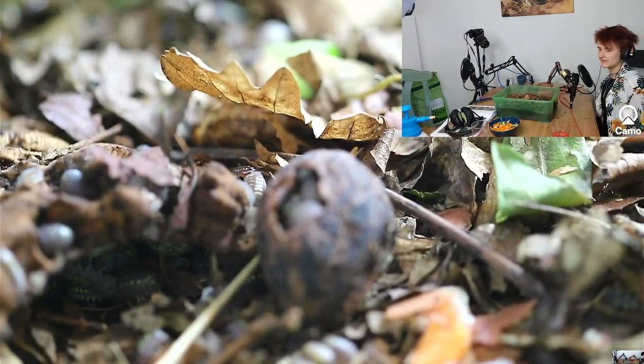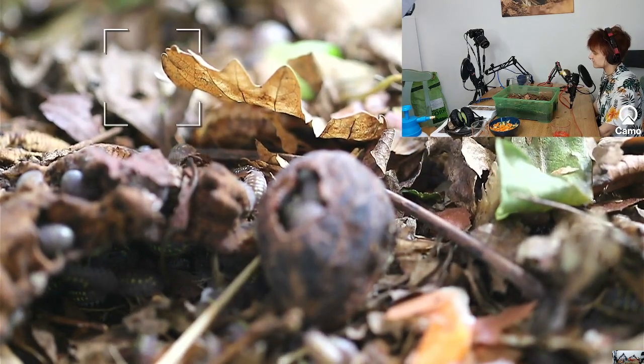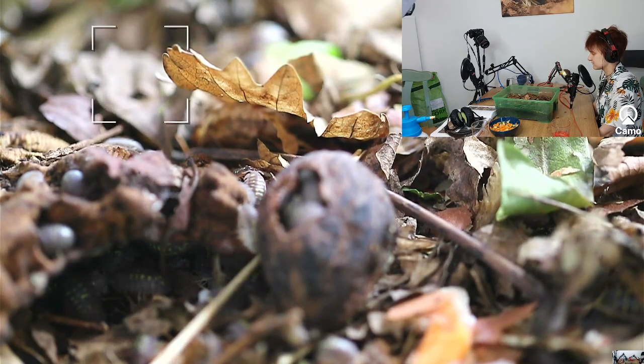But yeah, apparently isopods don't really like to eat mouse fur. They're like, no, this is gross. This is yucky. There's one isopod that's just dragging the other one around. I think he has him by his antennae. Stop it. Stop bullying your friend. That's mean. Stop. Yeah, there you go.